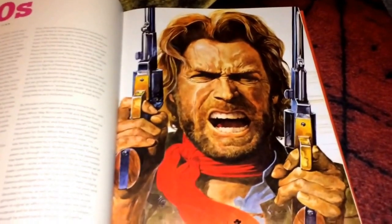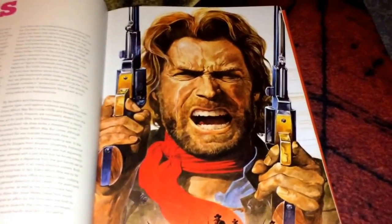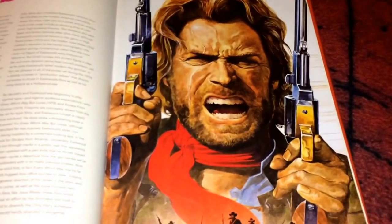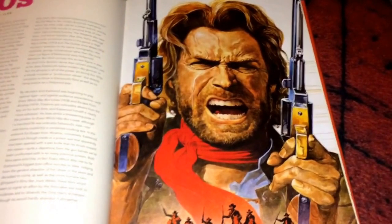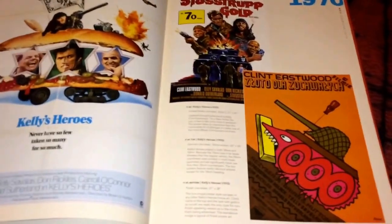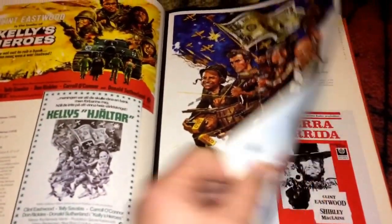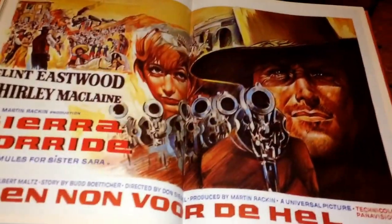This is my favorite Eastwood movie right here. This is The Outlaw Josey Wales, and that's my favorite poster art. I would love to get an original poster of that at some point, but they're pretty expensive. I think if you get a mint one, one that's really good with nice corners and everything, it's probably $500 to $600. If you get one that has a little damage to it, it's probably around $250, $300, which is a lot of money for a poster. And to be honest, I'm not really a poster guy. I do have some that I'm going to keep, but A, I don't have a lot of room for posters, and B, I just never really got into them. They take up a lot of wall space.